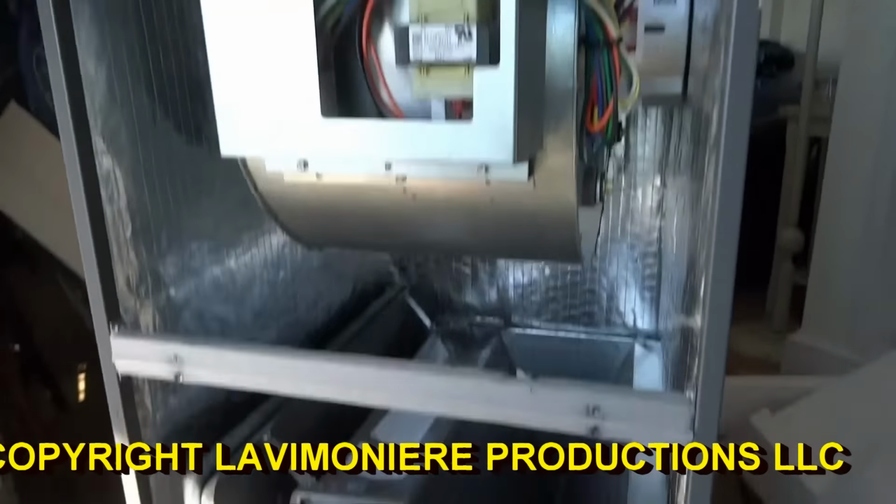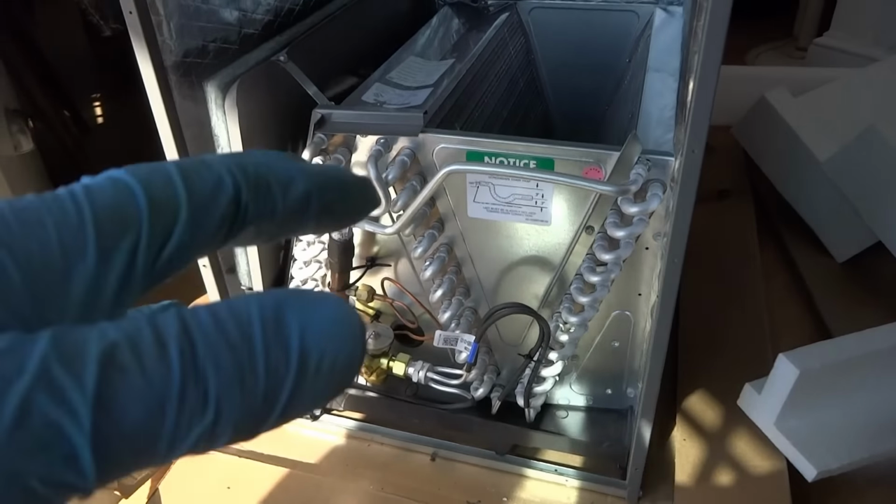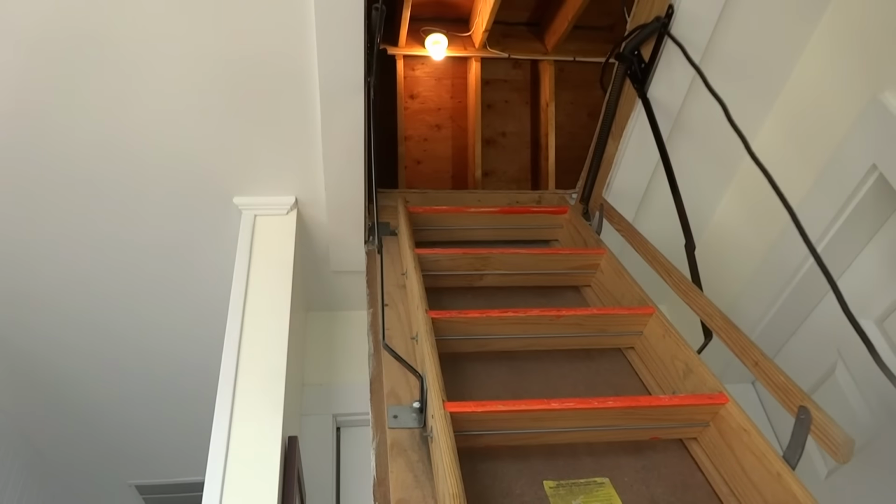Take it all apart down here, and then I'll take it up one piece at a time. Coil will come out, the fan will come out, and then the cabinet will be empty. And go right up there with it.